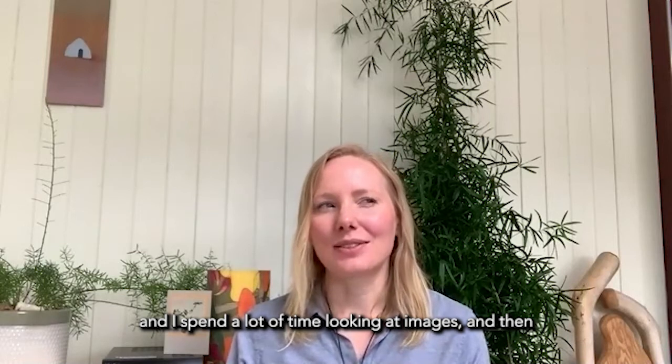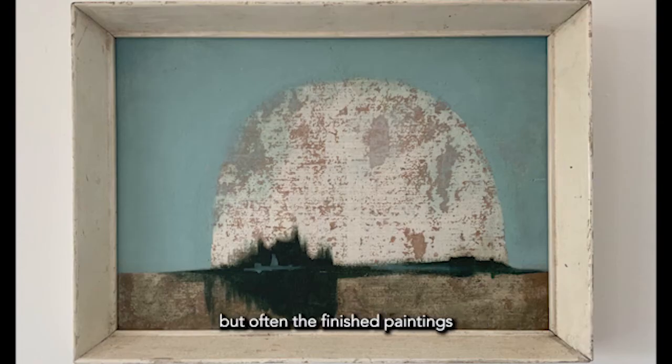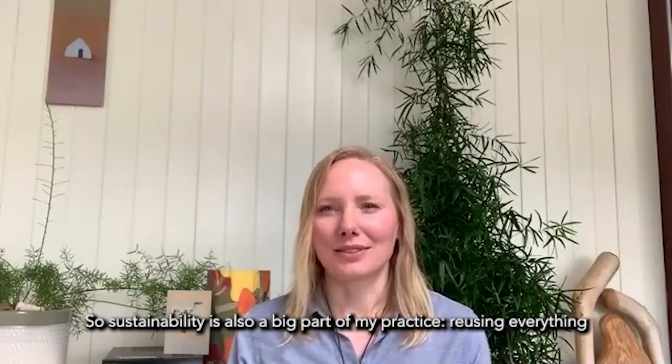And I spend a lot of time looking at images. And then I use those images as sources for paintings, but often the finished paintings don't look anything like the original image that I start from. So sustainability is also a big part of my practice, and reusing everything.